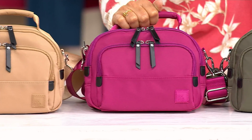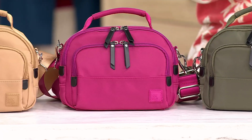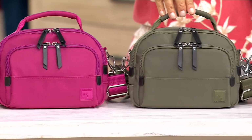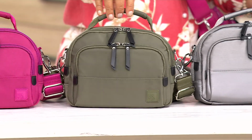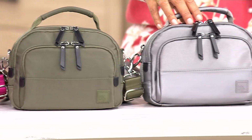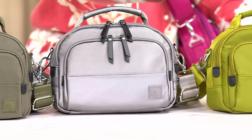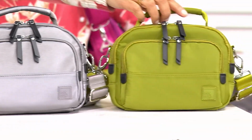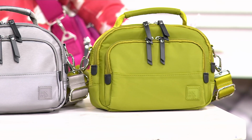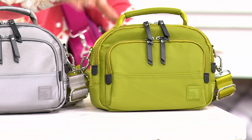This is the mulberry. This has been the most popular. Everybody's loving this. I mean, it's just so juicy. You just want to reach out. Right? The color's vibrant. This is the military olive. Gorgeous. Okay, we have 160 in that military olive. This is the metallic stone gray. We have 130 in the metallic stone gray. And then chartreuse is popular, but it is limited. We have just 30 in that chartreuse.